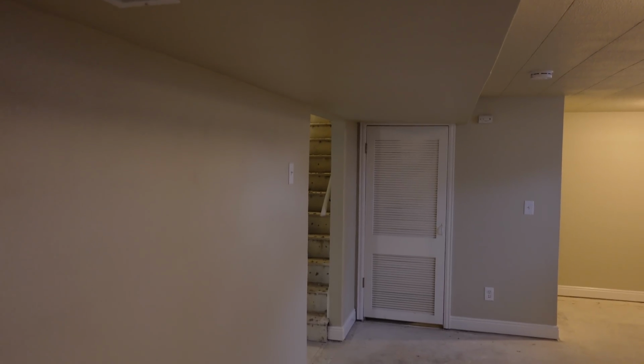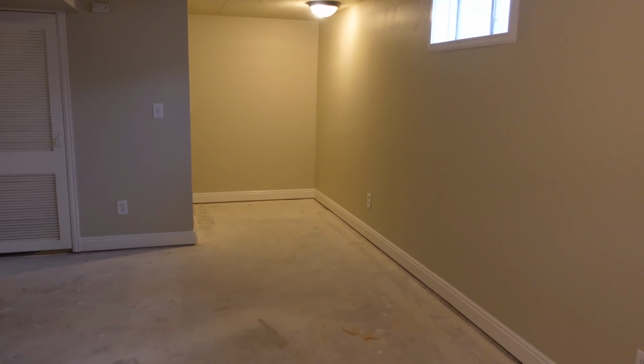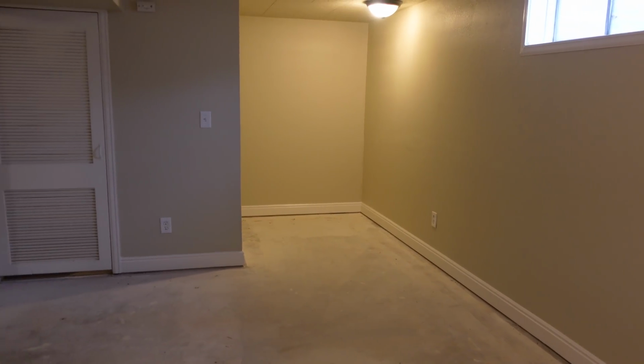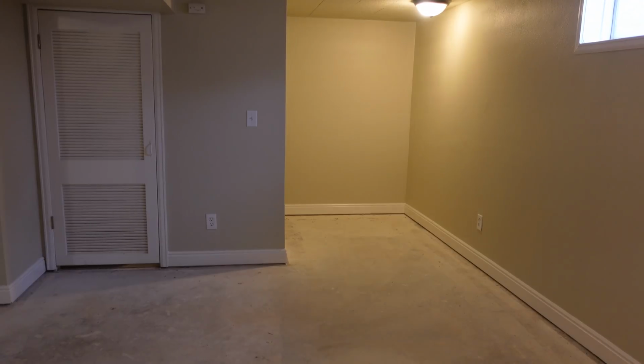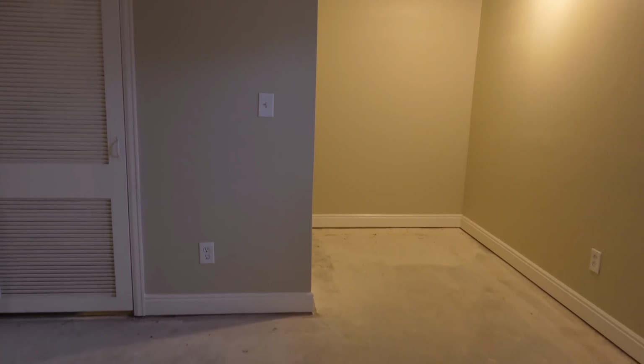This is all new sheetrock, and we're just trying to figure out, there's no mold smell, right? Have a moisture meter. There's no moisture in the walls anymore. There's no signs of water. So we should be good. Everything should be fine.